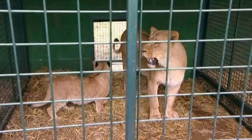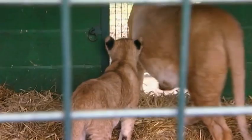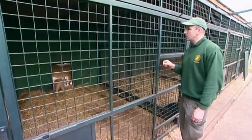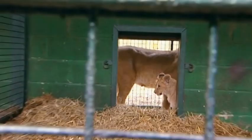They will go in there, because curiosity is going to get them in there. Mum's going to obviously play a major part. A little bit more concerned about this one, because that's always the one that is set back. She's a little bit less of a character than the other.